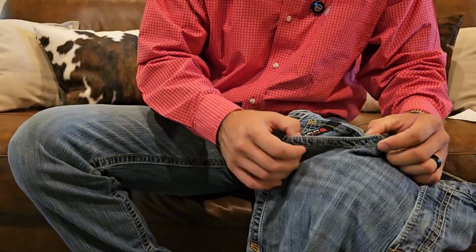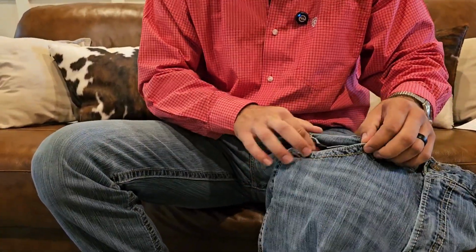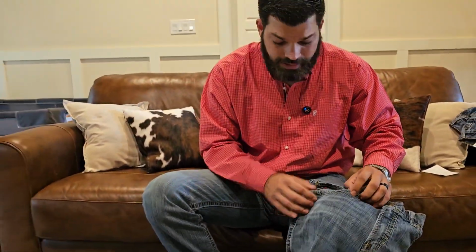And I have 7 pair of these, all right? So this is not like the golden pair. I literally just pulled these out of the closet. And they're not even ironed.